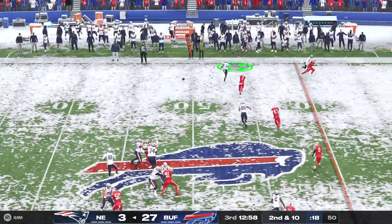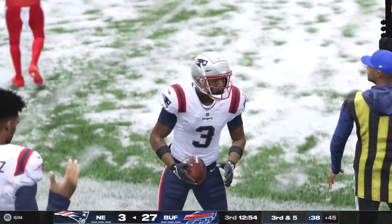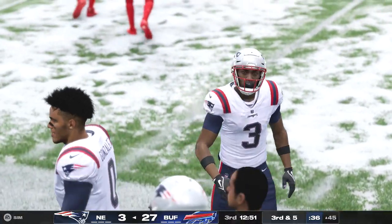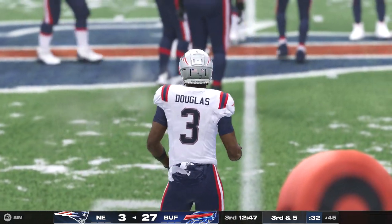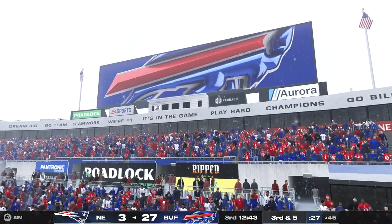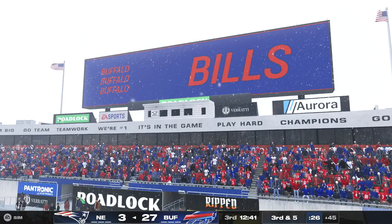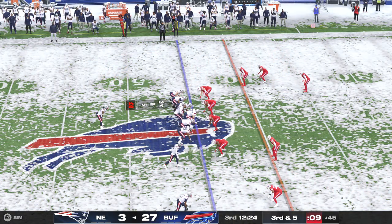Operating from the shotgun, it's May. That one taken in by Douglas, and he's going to be dropped after a pickup of about five. This pitch and catch may have looked routine, but I promise you, Mike, these types of anticipatory throws, especially outside the numbers, they don't occur without countless reps, oftentimes when nobody's even watching.